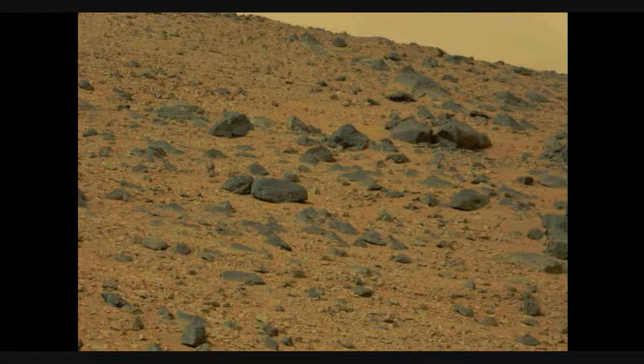Today we're going to look at Mars Science Laboratory Sol 111, right Mastcam. There's some interesting artifacts, one glaringly obvious plant, and some anomalies that I can't account for, so let's get started.